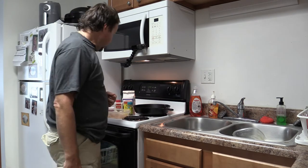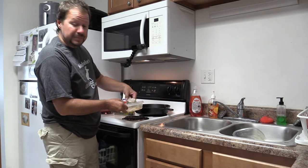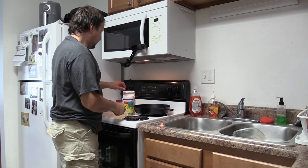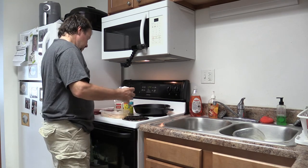All right, guys, we've got them all cleaned up, got them all filleted. Nice little fillets. They're not real big, not a lot of size to them, but they are gonna taste good. So what we're gonna do, we're gonna coat them with some flour and some different seasonings. Got them in a Tupperware thing here.